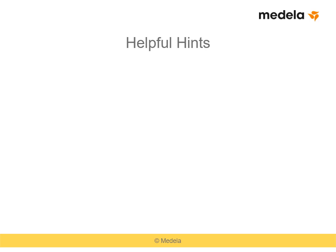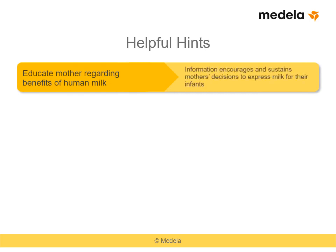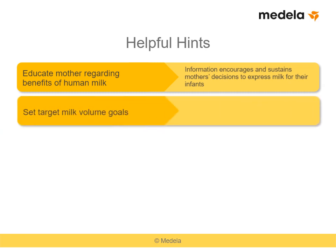The following are some helpful hints. First, educate a new mother about the benefits of human milk. Current scientifically based information encourages and sustains mothers' decisions to express milk for their infants. Next, set target milk volume goals for each mother and infant, usually a minimum goal of 350 to 500 milliliters per day, so that infants can receive the highest dose of mother's milk possible. As discussed previously, mothers pumping with the Symphony PLUS usually exceed these daily milk volumes.